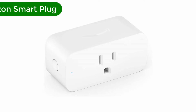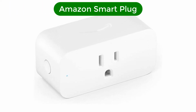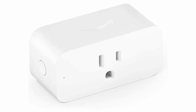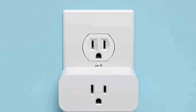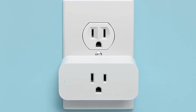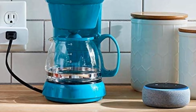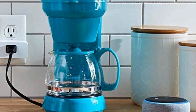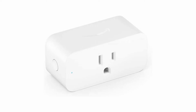Number 1. Our top pick is Amazon Smart Plug. The Amazon Smart Plug is simple, compact, and a great value purchase for a low price. It comes packed with all the features of Alexa, including compatibility with routines, schedules, timers, and other advanced automations. With either the Alexa app or any of the best Alexa speakers, you can control the Amazon Smart Plug from wherever you are in your home.